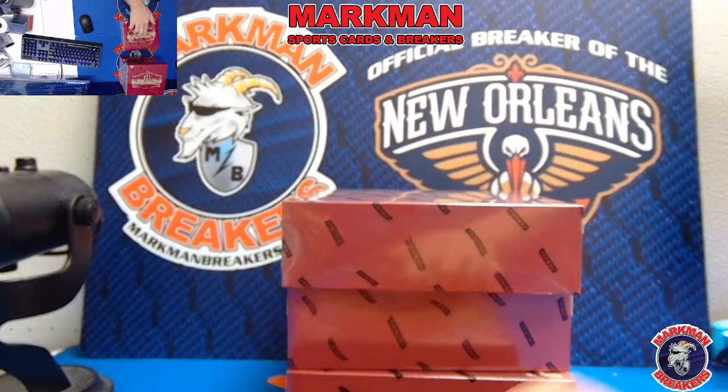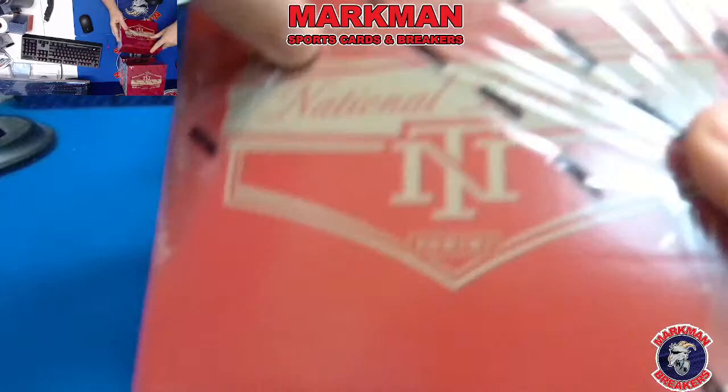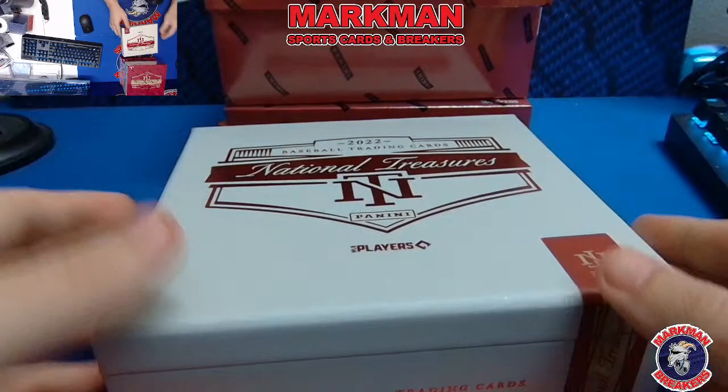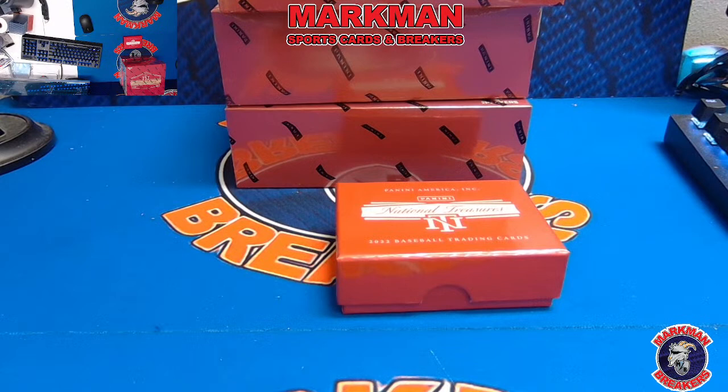And here we go. Getting into box number one. NT Baseball 2022, brand new. This has been one of my favorite National Treasures products for a long time, just because I think that this 2022 year is probably the best year of NT I've ever seen for baseball. Look at that, thick boys. We've seen booklets like crazy. Those booklets could be big. You never know with those books.